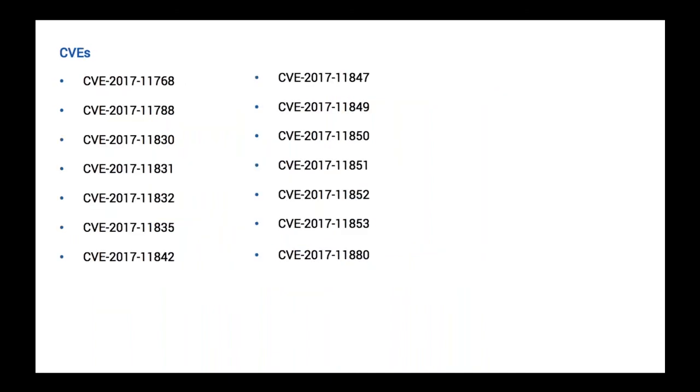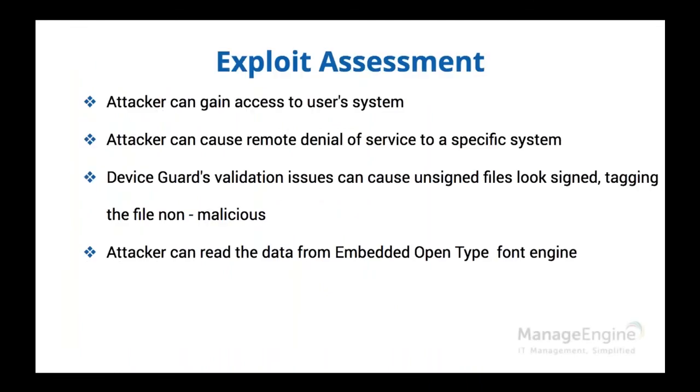Here is the list of CVEs and the possible exploit assessment. So an attacker can easily gain access to the user system. Attacker can cause remote denial of service to a specific system. So the second case is where the attacker might not even gain access to the machine. He can remotely invoke certain operations like denial of service.